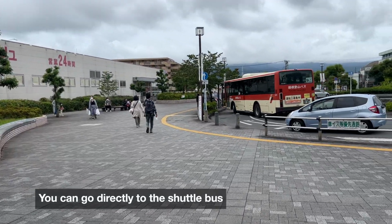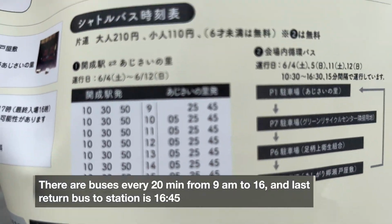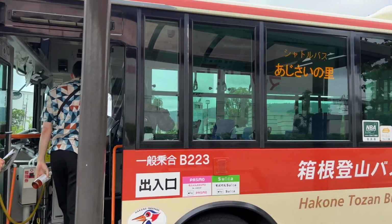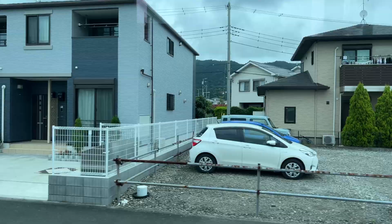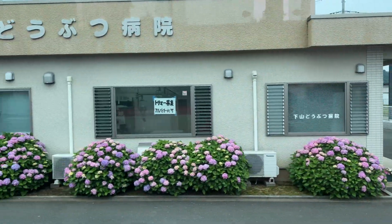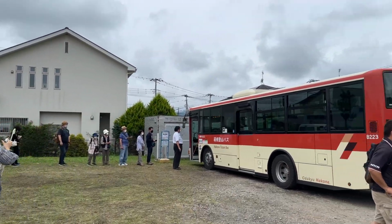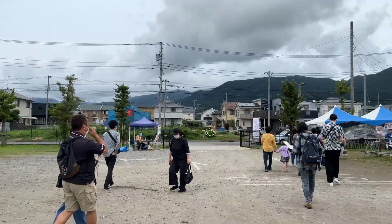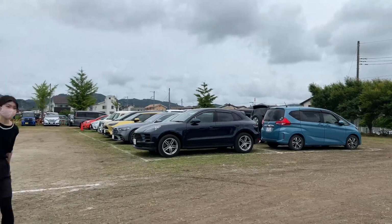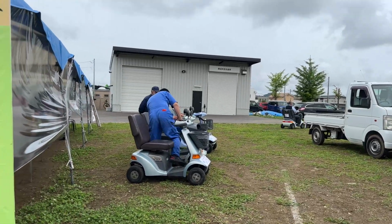Shuttle bus. So here we are, we arrived, and there's a huge parking lot. Free, but you can get a free car.